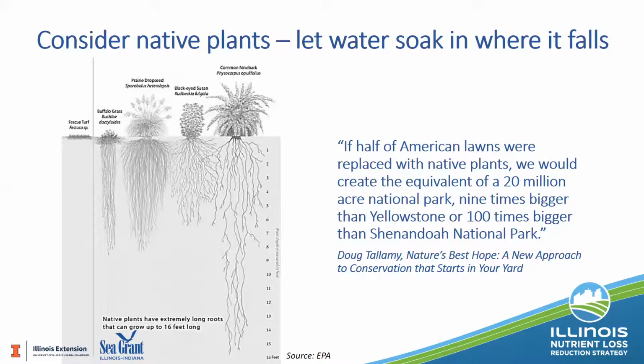And we really want to encourage you to consider replacing portions of your lawn with native plants. You can see the quote here from Professor Tallamy that if half of American lawns were replaced with native plants, we'd create the equivalent of a 20 million acre national park, 9 times bigger than Yellowstone, 100 times bigger than Shenandoah. And that's pretty amazing. So if all of us do it, I guess we would only have to convert half of our lawns, but there's some sort of math in there.